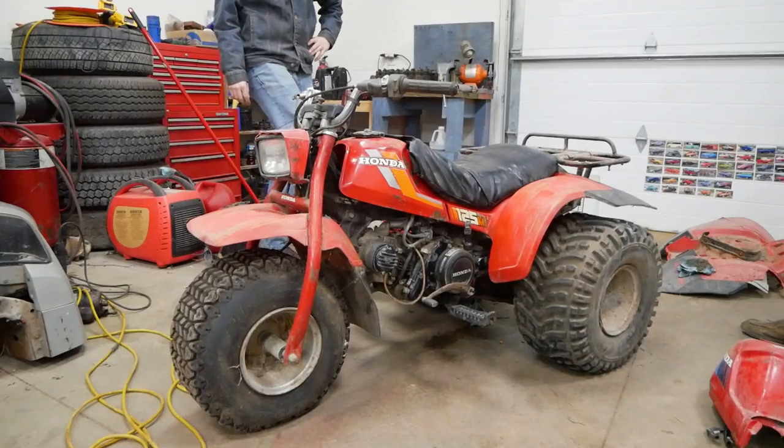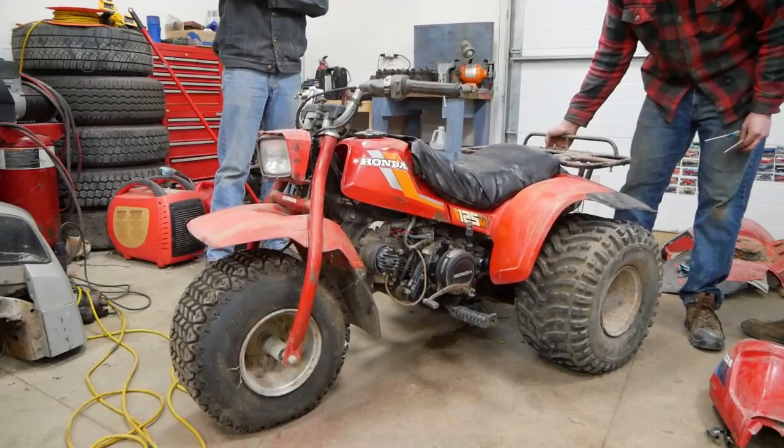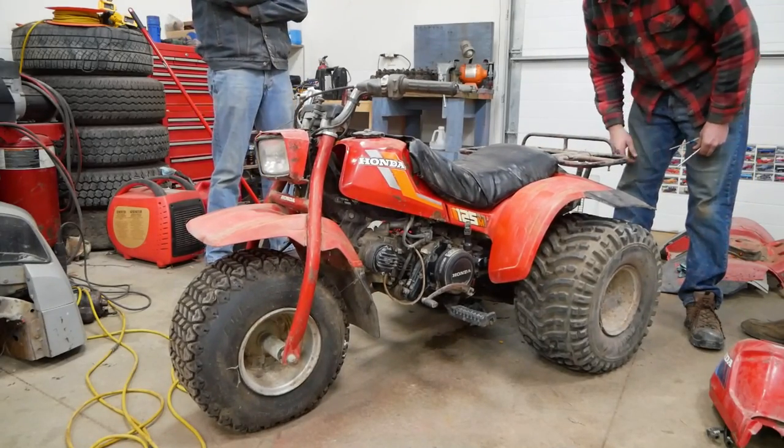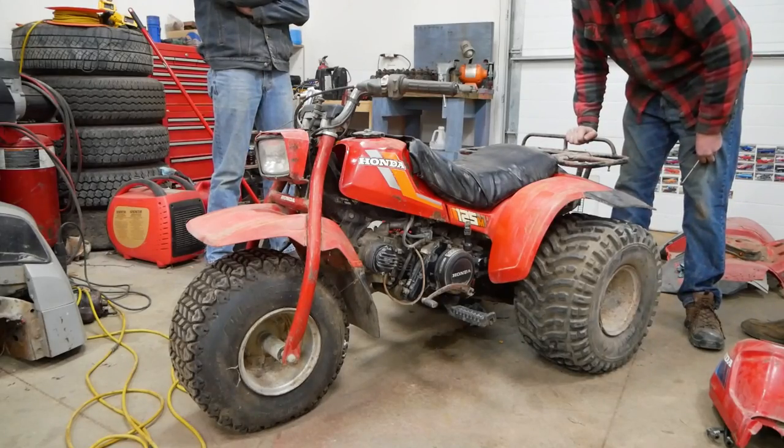I totally forgot about that. It's rusty, it's full of crap. The rear end's still totally junk. The front tire's from a lawnmower, and the headlight's falling off. So let's go take the sucker out and see how she rides.